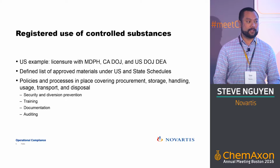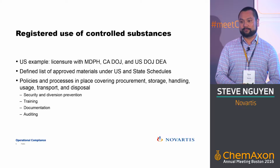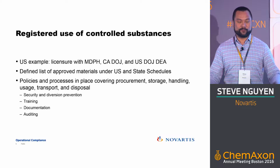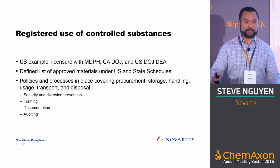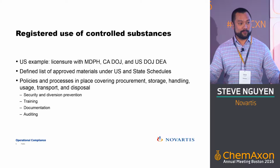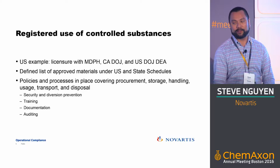Part of our registered program includes an extensive list of the materials that we would like to use. We have to submit that list to the legal agencies every year, and the amounts that we want to use. And we have to keep full documentation for multiple years of how much we use, when we use it, how we dispose of it, in what experiments. So we have policies and processes in place to make sure that we have security. We have badge access, we have cages to store the materials. We have lock boxes within the cages depending on the materials.